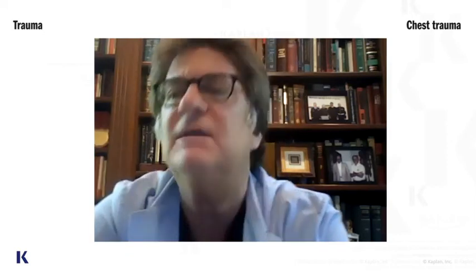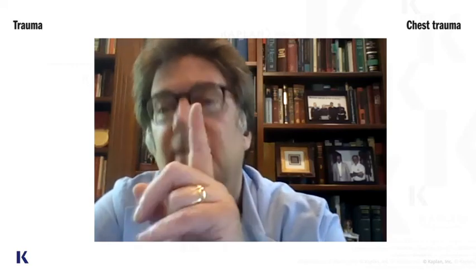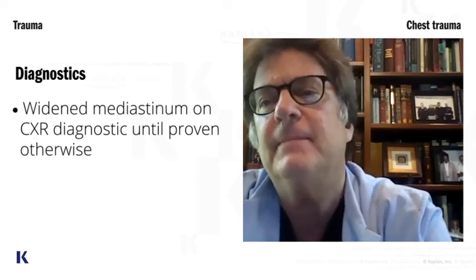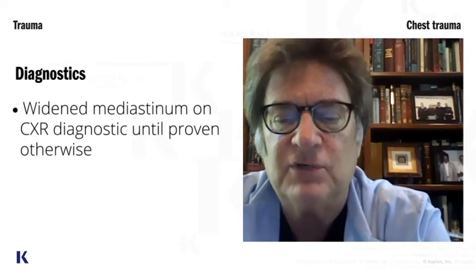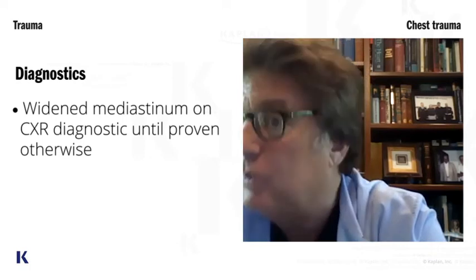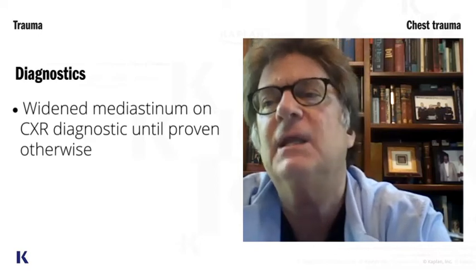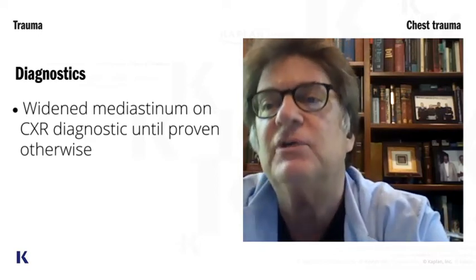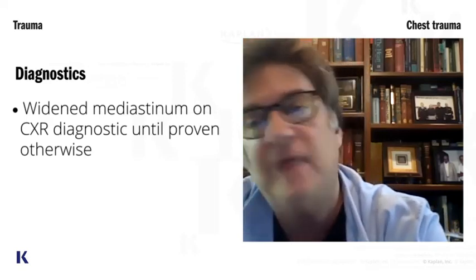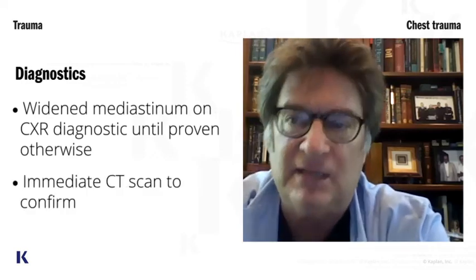So how do you make the diagnosis? You get a chest x-ray. A widened mediastinum is a deceleration injury until proven otherwise. That's so important. I'm going to say it again. A widened mediastinum is a deceleration injury until proven otherwise. And if you have a widened mediastinum, you immediately get a CAT scan. Immediately.